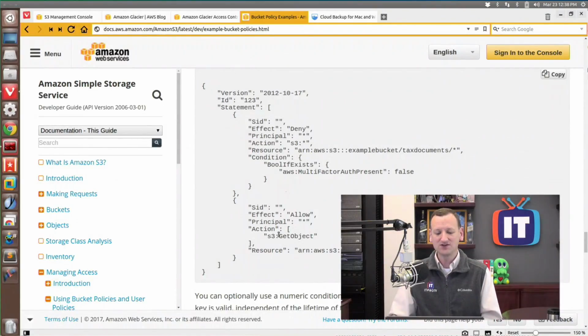But if I have versioning on and I have MFA deletes on, then I know as long as it's not my credentials that get compromised, that my data will be safe and stored right there. All right, so how do we deal with the credentials getting compromised part? Well, first off, don't let it happen. There's that, right? But that doesn't always work out.